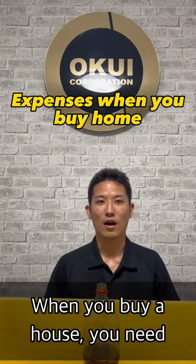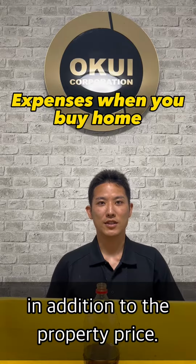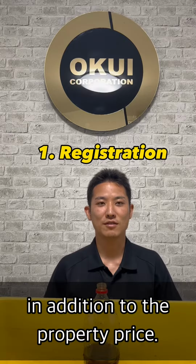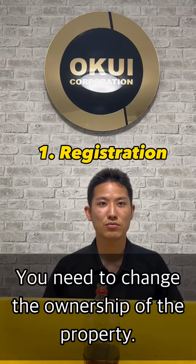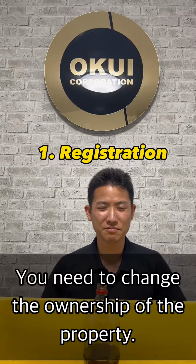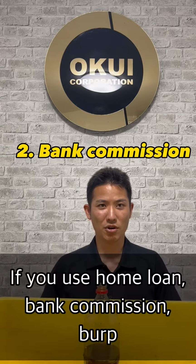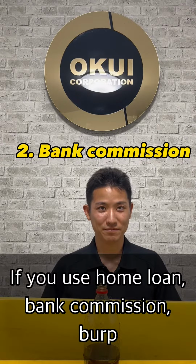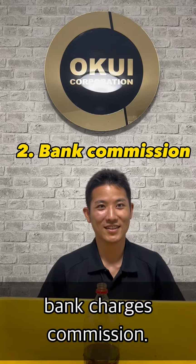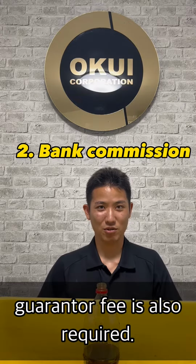When you buy a house, you need about 6 to 10% expenses in addition to the property price. 1. Registration. You need to change the ownership of the property. 2. Bank commission. If you use home loan, the bank charges commission. If the bank uses a guarantor company, guarantor fee is also required.